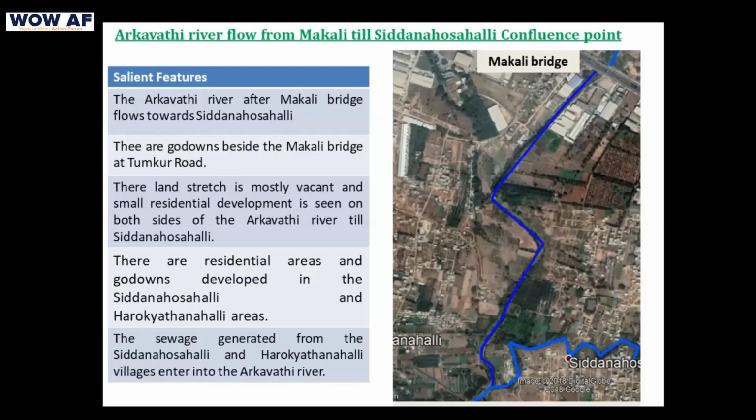Over to you, Dr. Raju. Exactly. The catchment area of Arkavathi leads from the Peenya industrial area, Dasarahalli, Doddabidarakallu, Anchepalya, Ravi Kirloskar layout, Manjunath Nagar, BBMP wards number 39 and 41. It confluences at one point called Siddhanavasahalli.